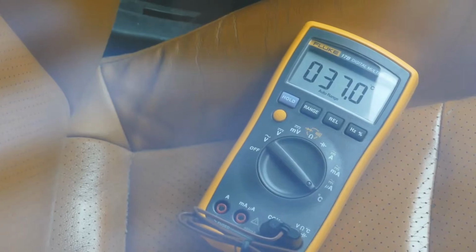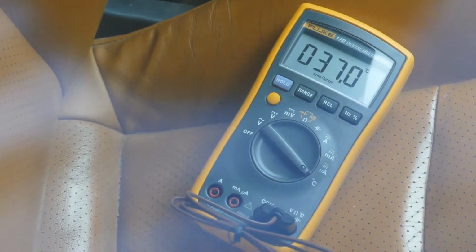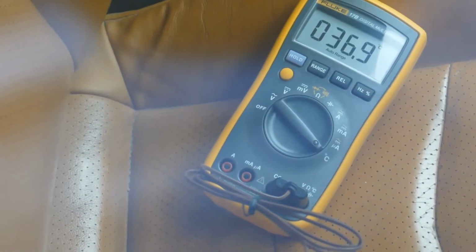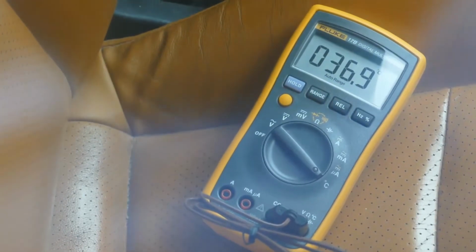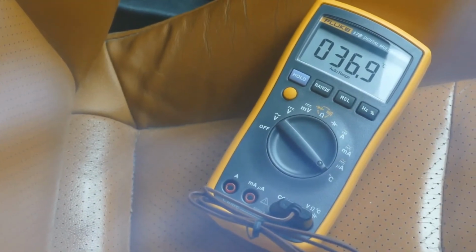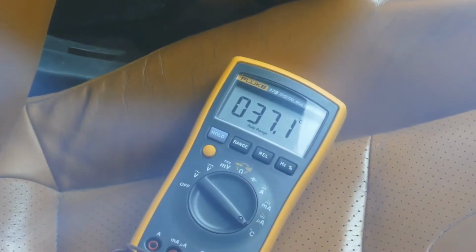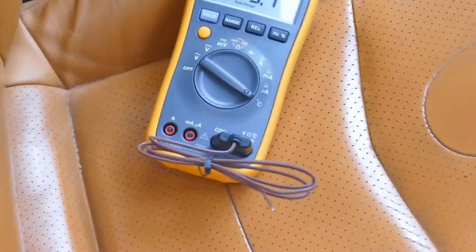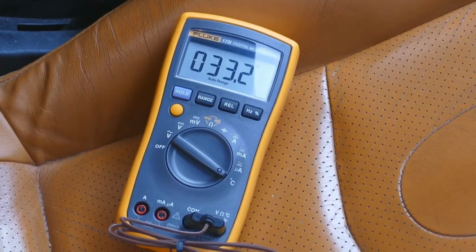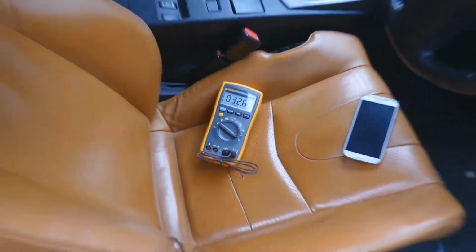Pretty safe to assume that 37 degrees is about what it is with the windows down in the car, so let's compare those numbers at the end. And that's dropped slow. About 37. Okay, next car. By the way, just to show you, as soon as I open the door, it starts dropping. That's in the Nissan.